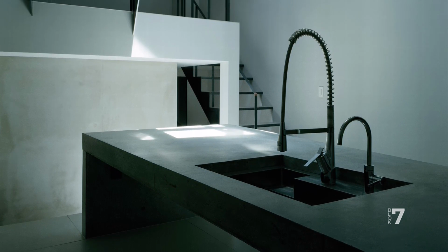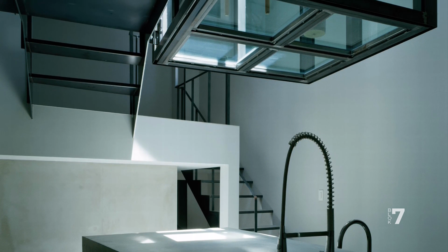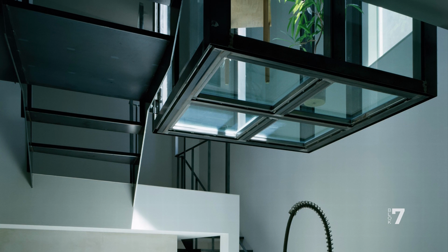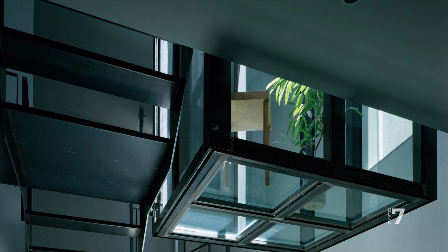The house also showcases an interesting combination of materials. Exposed concrete and steel in various parts of the house highlight the beauty of raw materials that evolve over time. This creates a spatial experience that continuously changes, allowing the residents to discover new ways to appreciate their home every day.